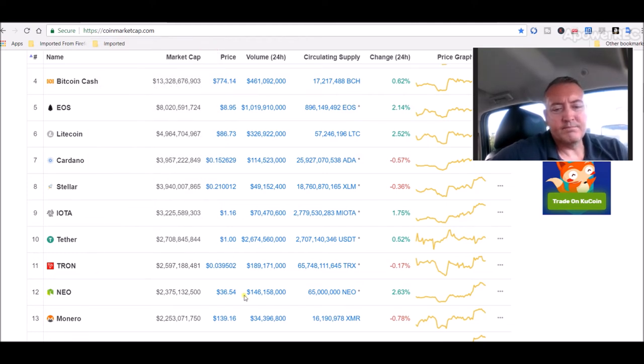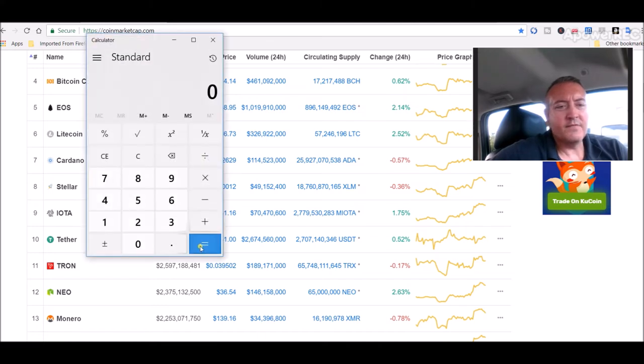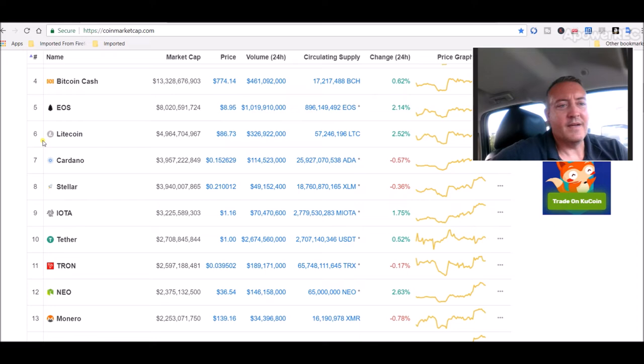So let's just say it's only 1% of 4.9 billion. Let's hit back. Right there, times 0.01, 49 million. Then you would divide that by the total supply, and that would be 96 cents a coin, which still is not bad at all, times 343, $329. So that's a very rough way of seeing what a coin will be worth when it finally comes to market.